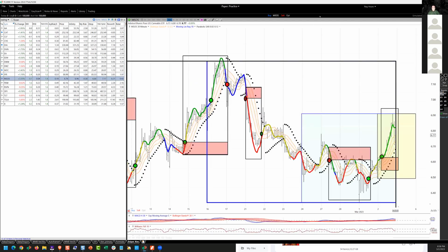Marijuana, this was a short yesterday that we were happy to collect 1R on. Today, it gapped down and then took off, cleared the hump here, so that became an emerging dragon and an MMRB, and that just went. Beauty. I'll show you the turbo on that one.